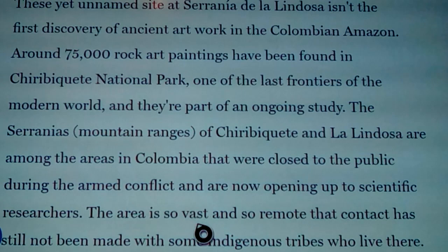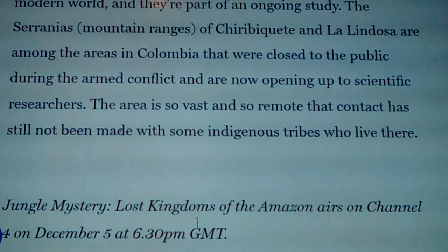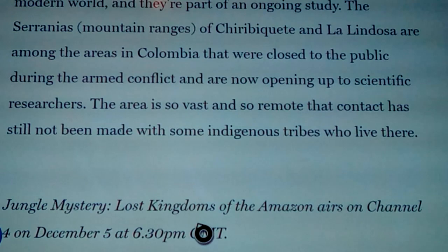The Serranías are mountain ranges of the Amazon, and Lindosa are among the areas in Colombia that were closed to the public during the armed conflict and are now opening up to scientific researchers. The area is so vast and so remote that contact has still not been made with some indigenous tribes who live there. Yeah, there's still some primitives living out there, like there still are in the bush of Africa, and Irian Jaya, and islands you think of like Gilligan's Island.